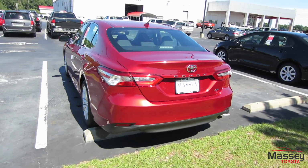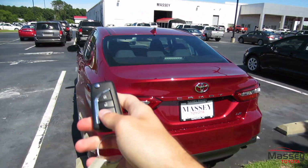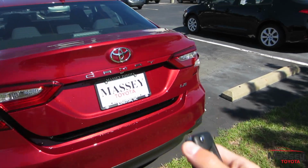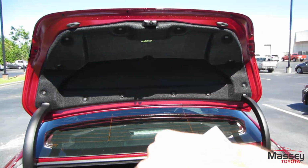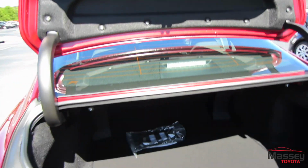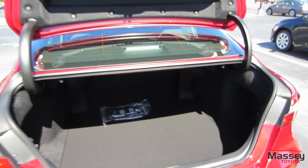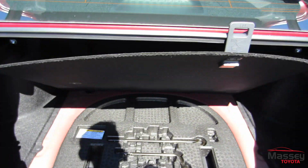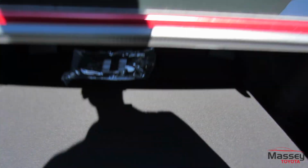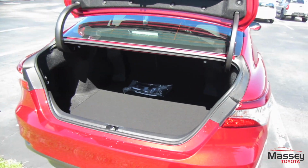Coming around back, you do have a rear backup camera on this model, LE badging, and you can open up your trunk with either the button inside or the button on the key. You also do have LED license plate lights with a nice lined trunk lit up top with emergency release. Rear seats do fold down 60/40 to expand cargo room even more. Front license plate bracket, and then you do have a temporary spare tire and jack with a little hook that makes it super easy if you were ever to need to use that. Bag hooks on either side also.